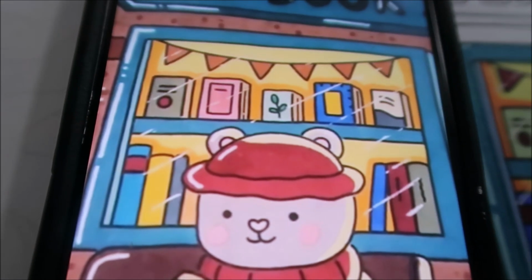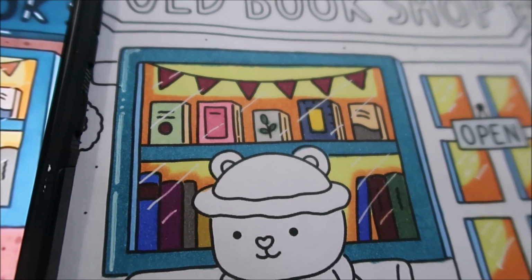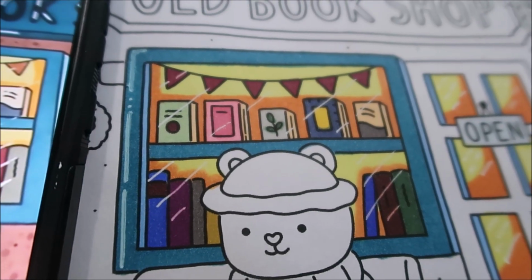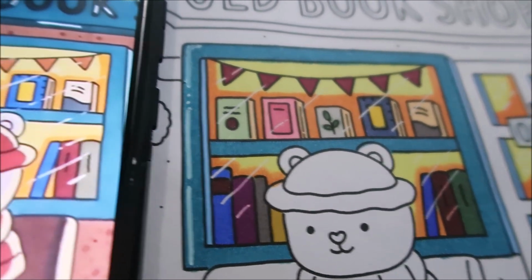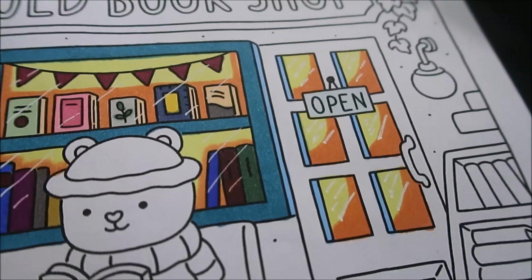So this is the picture, and I just tried to focus on the window. I'm very happy with the way that it came out. Just used my little Jelly Roll pen to put some of the lines across. And I do like the color for the hat and the scarf, and I'm really excited about it.